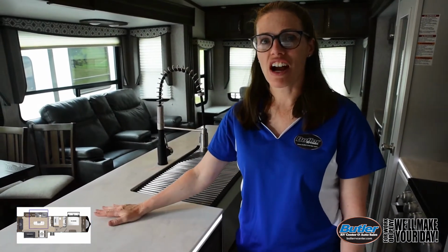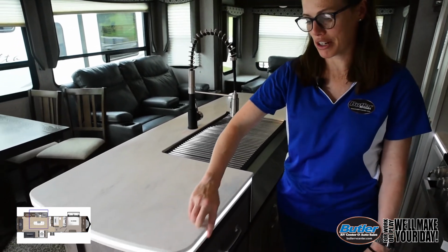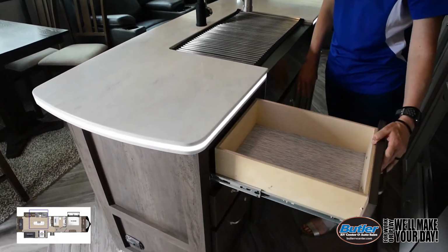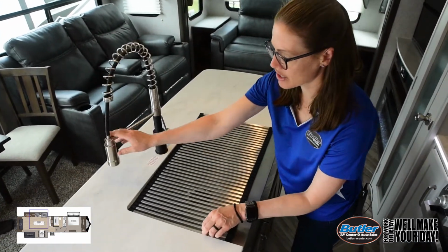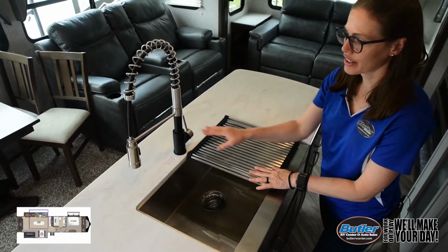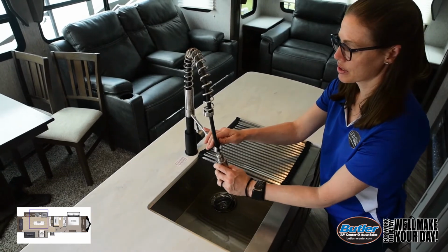Moving over here to the center island, you see that they continue this solid surface countertop with its LED lighting in the middle. You have all your storage over here. You have good sized drawers. You have a large apron front sink that features this nice accessory that allows you to wash your dishes and then set them over here to dry. You have your residential style faucet that pulls out for your hose.